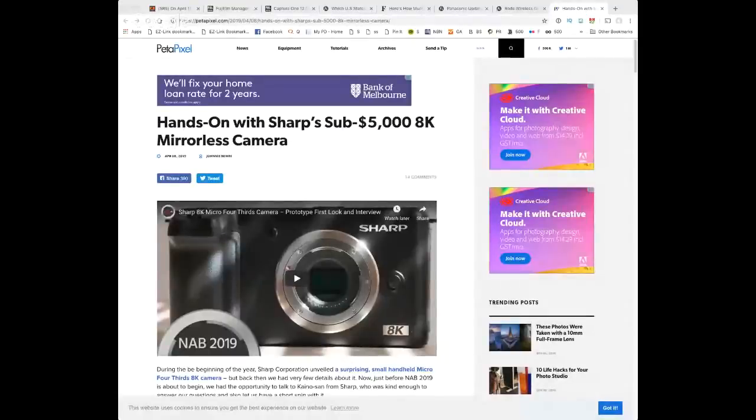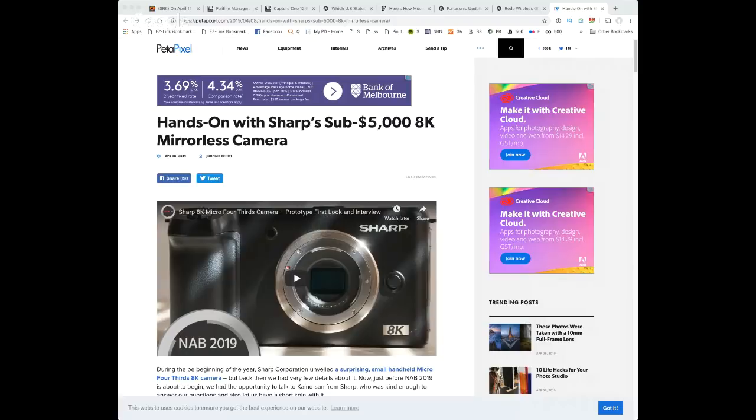And the last story which we're going to look at is the Sharp 8K camera. I noticed Matt Granger put a video up of this yesterday, so if you did want to check it out. In his Bentley? Was he in his Bentley? Yes, he was. Yes, that was the one.